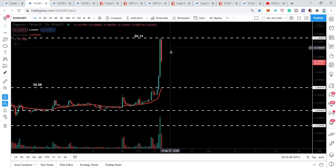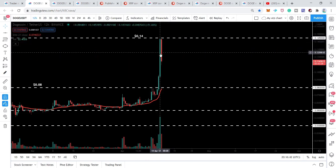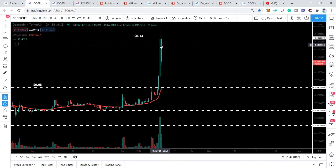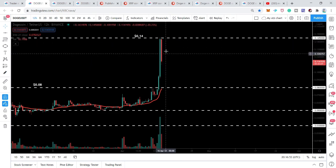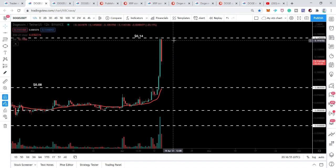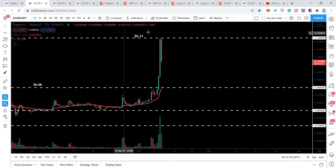engulf this previous bullish candlestick. Otherwise, if it will not, if this previous bullish candlestick will not be engulfed today by this 12-hour time frame candlestick, then we can expect a continuation in this rally, and maybe the price line will also break out of this 14 cents resistance.